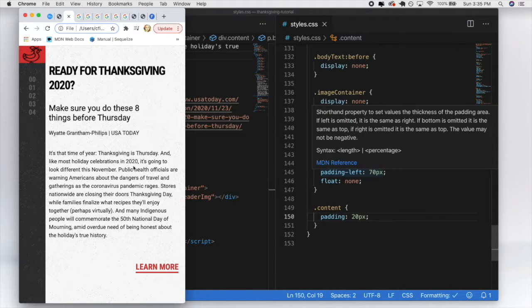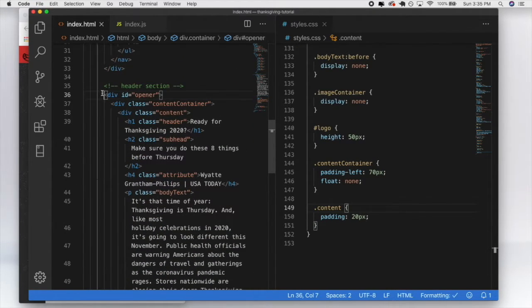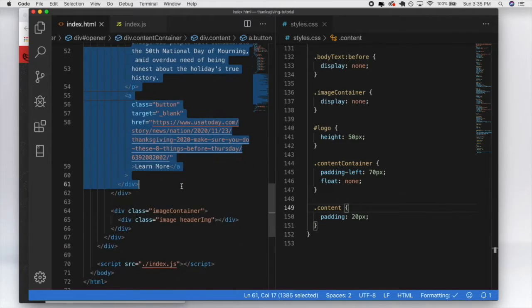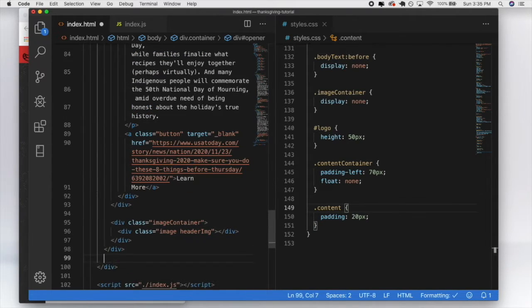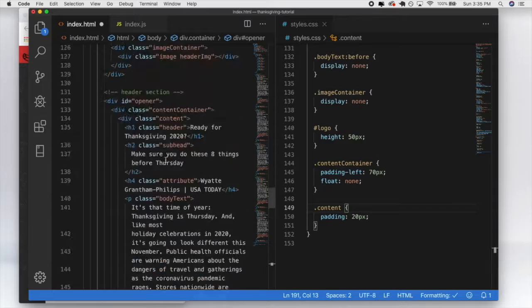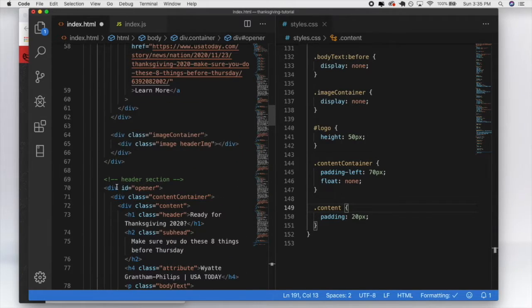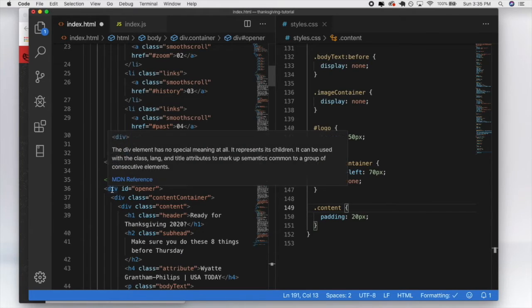Yeah, that looks great. Okay, cool. So now let's add some more sections. So let's grab the whole thing from the header section down all the way there. So 1, 2, 3, 4. Cool. So let's see, our first header section is this guy. So it closes there.